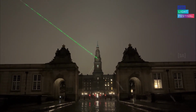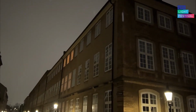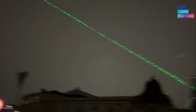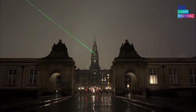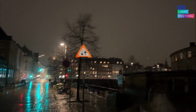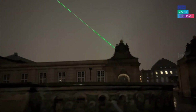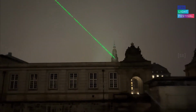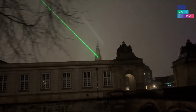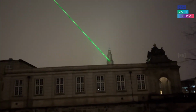This is the wonderful one. You can see the green beam. It goes. And the time is 10. And there are plenty of other places also. There are plenty of other light installations also, but the weather is not that good.